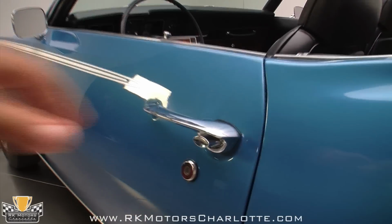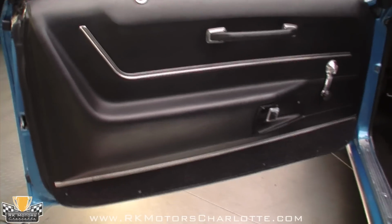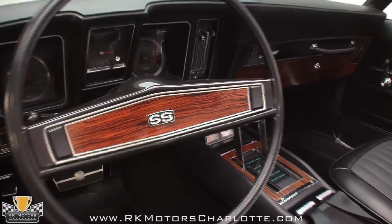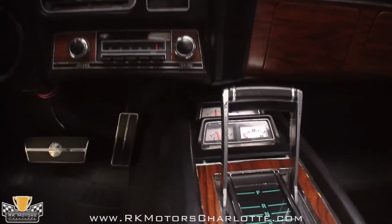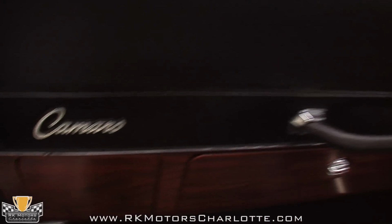Inside, black deluxe vinyl front and rear seats are equipped with deluxe seatbelts. The '69 exclusive dash doesn't show any of the warping or cracking typical of convertibles and features a nice wood grain applique. In front of the driver, the standard speedometer is accompanied by a tachometer and an electric clock. To the right of the instrumentation, you'll find an AM push-button radio.